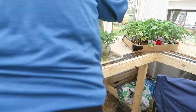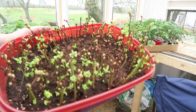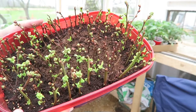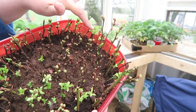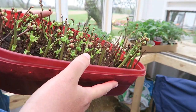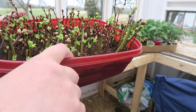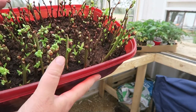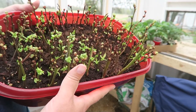How about these guys? Check this out. Look at all those leaves. There's hardly a stick in here that doesn't have some type of activity going on. I have full-fledged leaves over here. So the ones that seem to do better, and I'm going to remember this for next year, are the pieces of wood that were greener, less brown. Not that the brown ones won't do anything, but they are certainly having less activity or slower activity than my green ones were having.